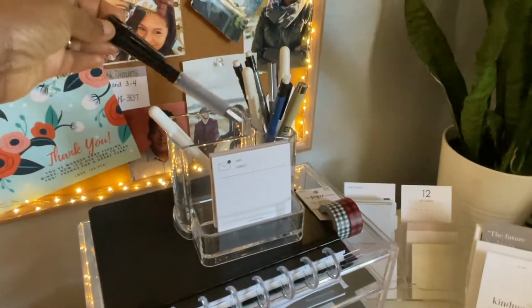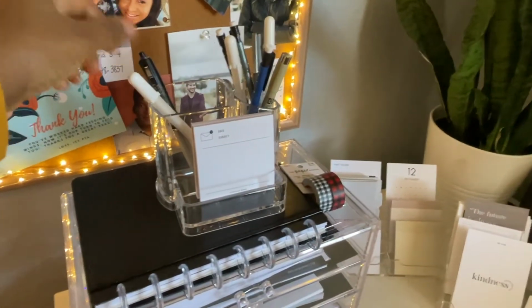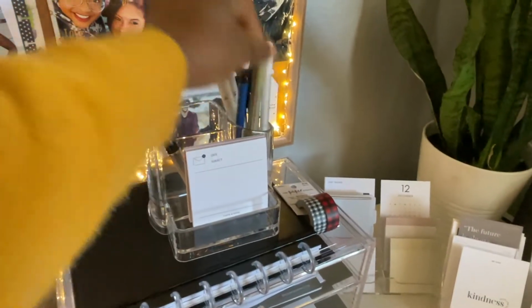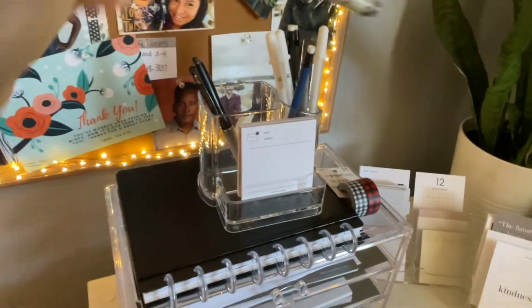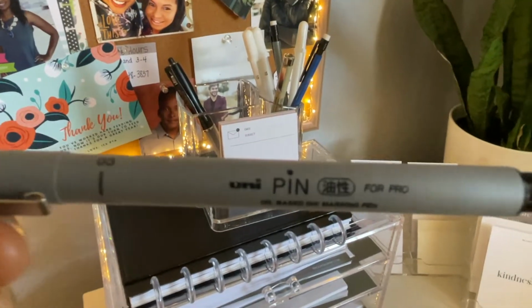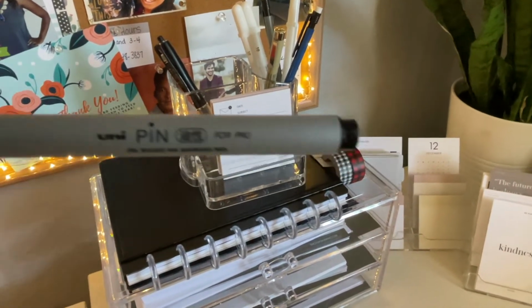These are my favorite pens. So this is the Sarasa Dry. I usually keep it in my planner. And then this is Jelly Roll and Micron Pen. I just recently got this one. See this one, this name? This is the one that you can use to write on those transparent page flags.